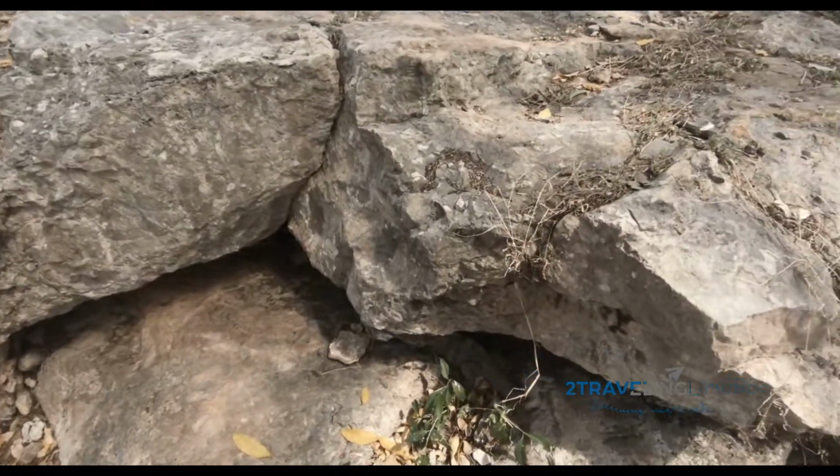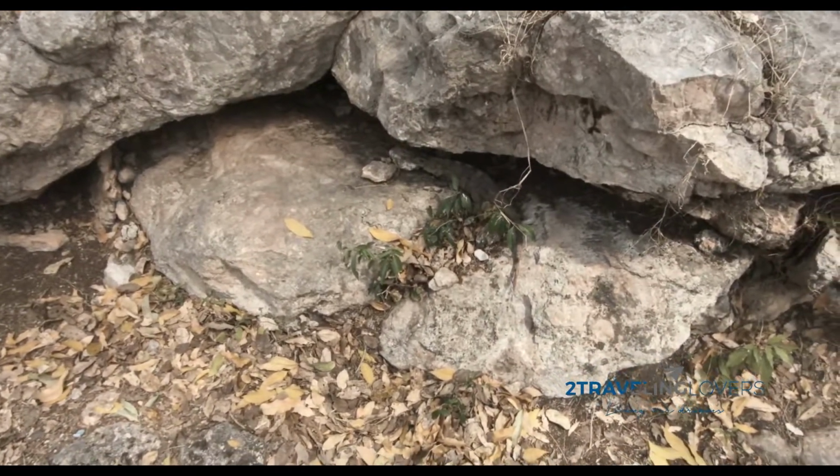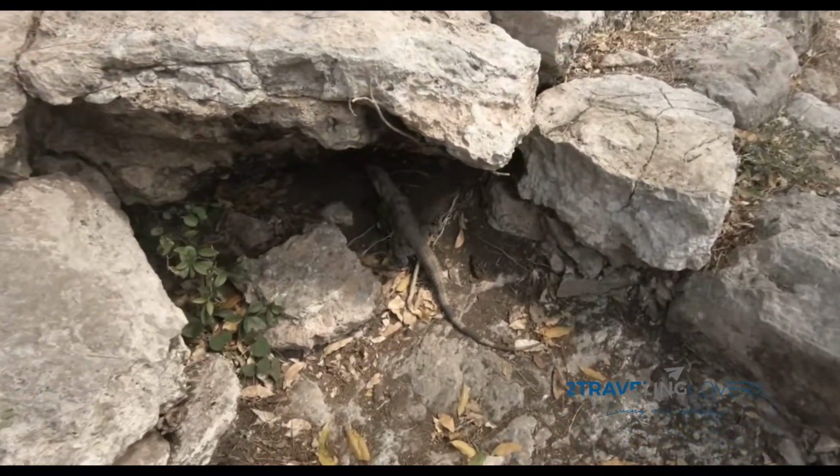Okay guys, so if you have a bad heart, I'm warning you. These iguanas just jump out right in front of you. You can't see them. I almost had a heart attack, and my ticker's pretty good, I think.